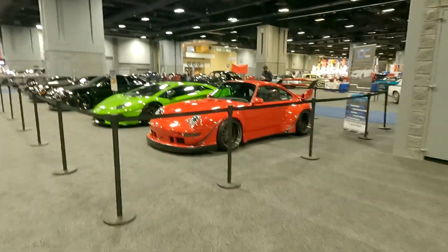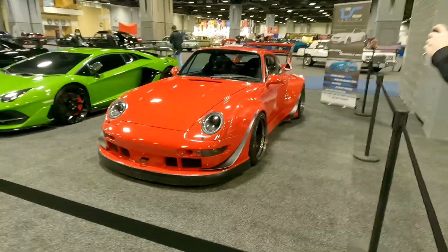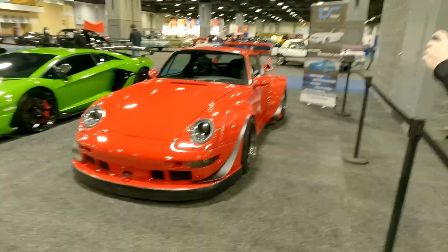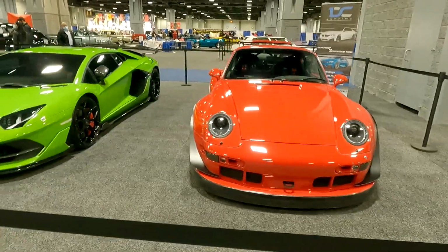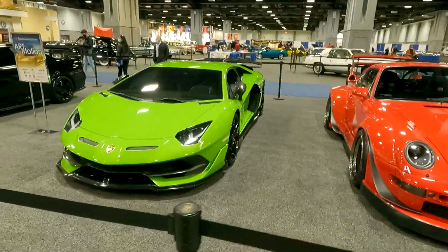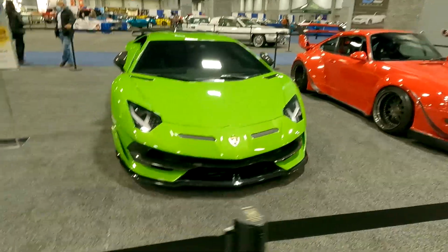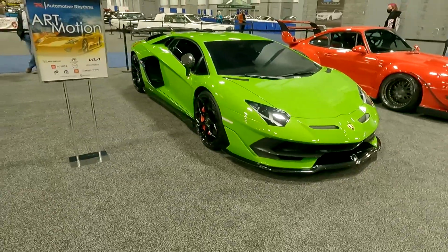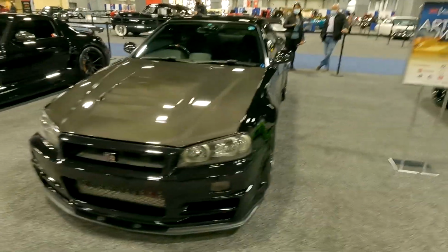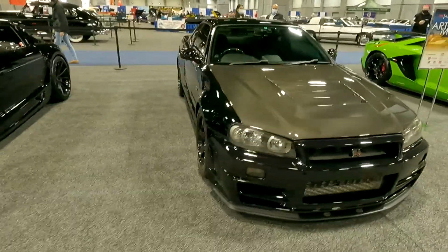Yeah. I haven't seen you in a... That's not Randy's SVJ. Randy's SVJ is gray. Or did he get it wrapped? I remember seeing this. Beautiful.